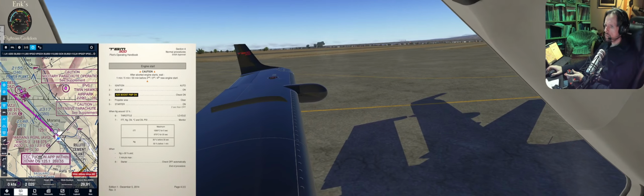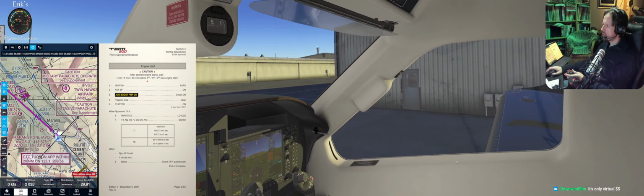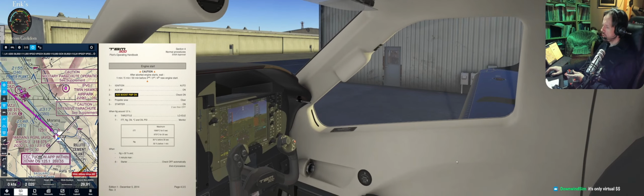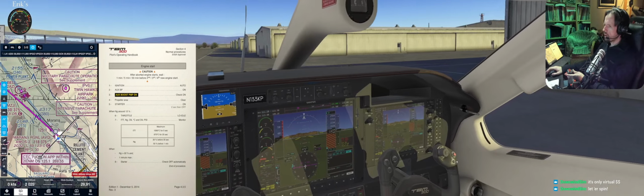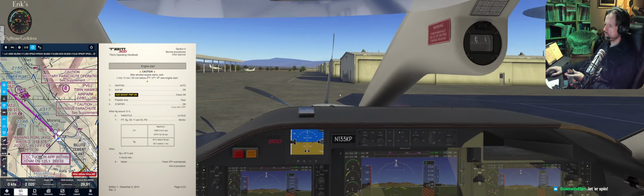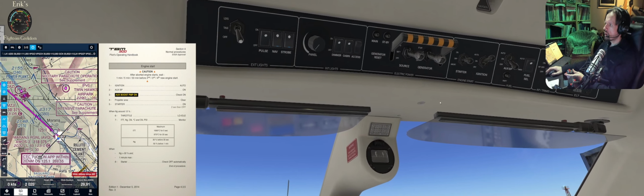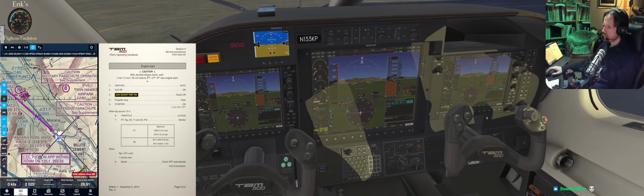Okay, prop is clear. Somebody's gonna... It's only virtual dollars, I know. But there can be many of them. And the fun thing about this propeller being feathered is that if you walk into it, you're not going to be cut to pieces, but you're going to be slapped silly. So that's fun. Okay, lights are on. Boost pump is on. So it's happy about that.